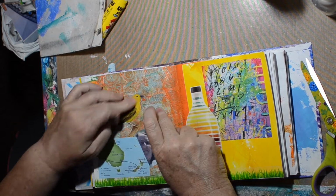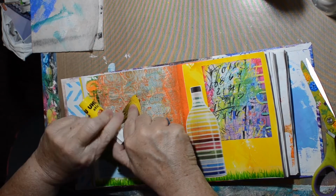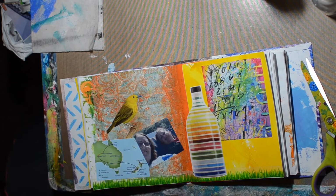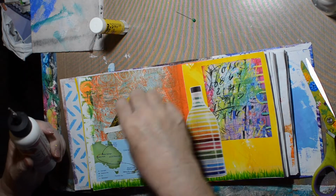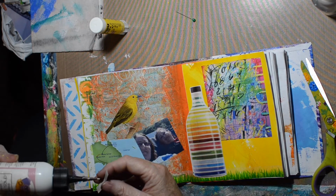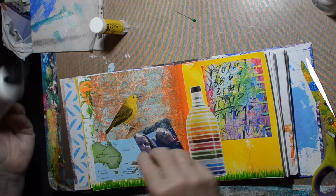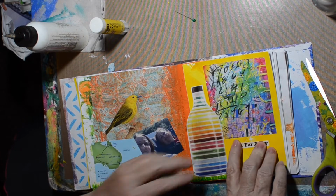There we go. Easy peasy. Trying to get his beak going. There we go. But I thought the colors went good, but it doesn't stand out quite enough, so I'll have to do something about that. And then I just had this word in my collection. And it says, far, far away.